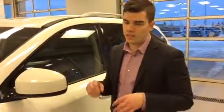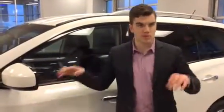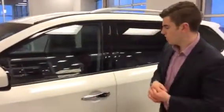These are also heated. And another nice feature is that when you set your seating, you can set the differences between your mirrors and, say, your partner's mirrors or anyone else that is driving the vehicle. These are power mirrors, so you can tilt them whichever direction that you'd like to.